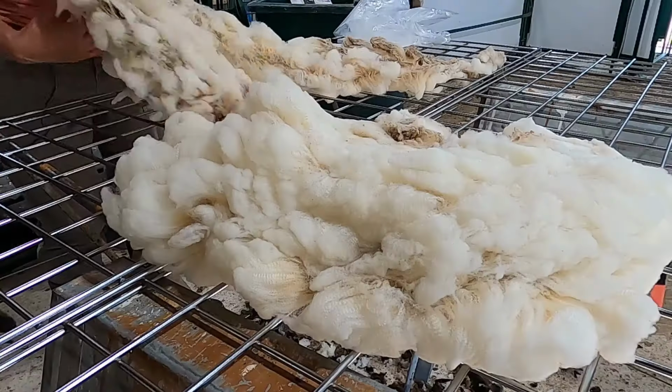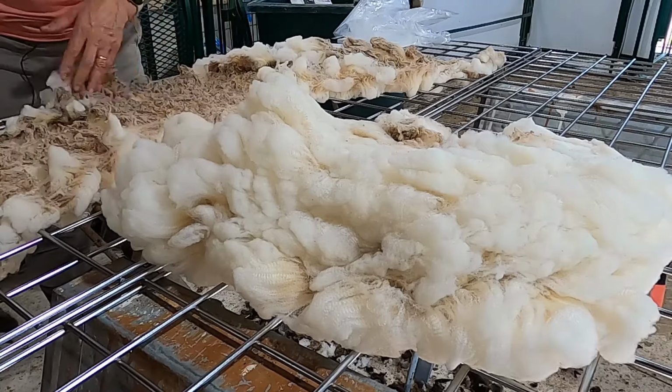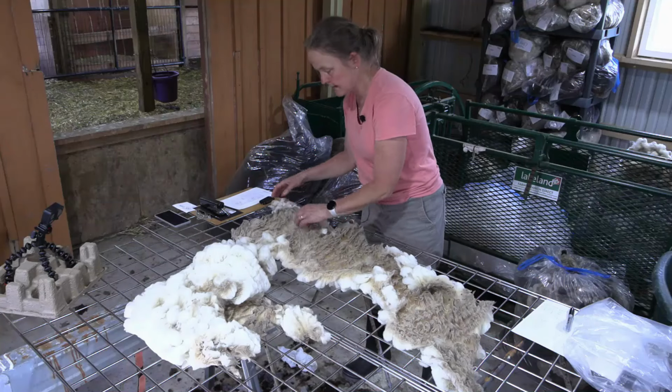But Lucia, I had to breed her because her fleece was so lovely. It's just this gorgeous, really fine, good length, just a really nice fleece. And so I was kind of intrigued to see what we would get out of that breeding.